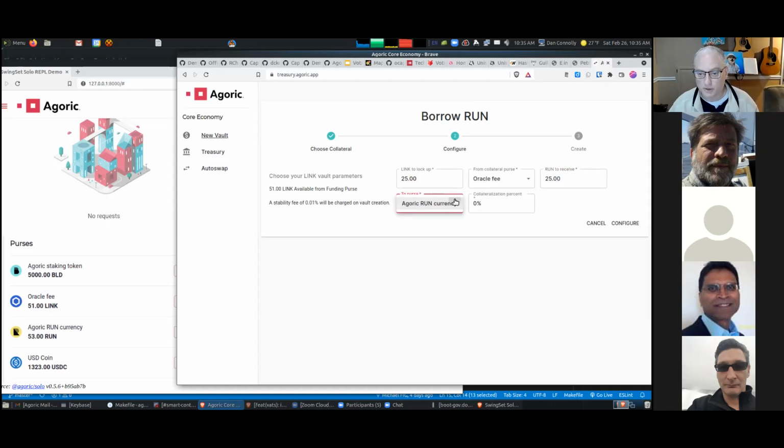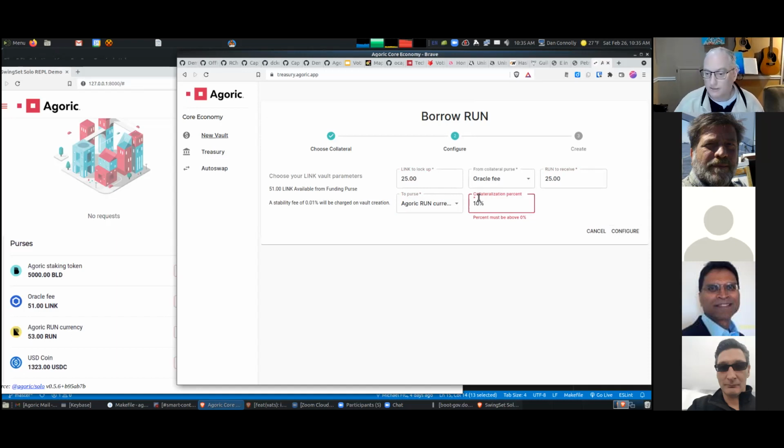And then I can choose what purse, but I only have one RUN purse. And the collateralization percent. Ooh, I hardly even know what that is. I think it's supposed to be over 100%. Percent must be above. It says above 0. That's not very happy. Oh, you've got to be kidding me. I can't do this because, all right.